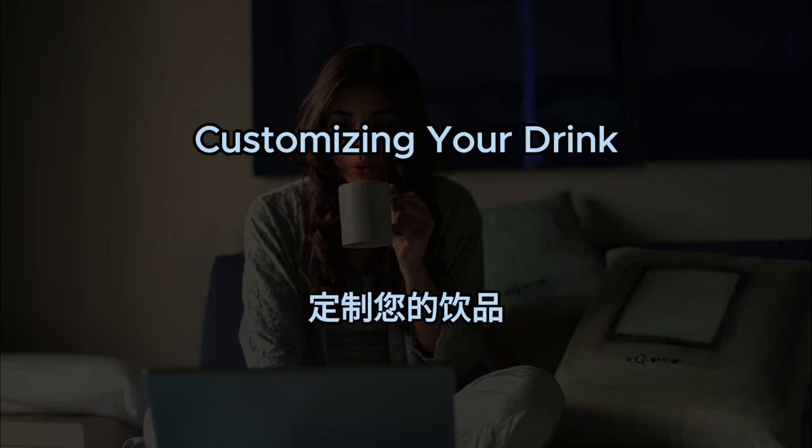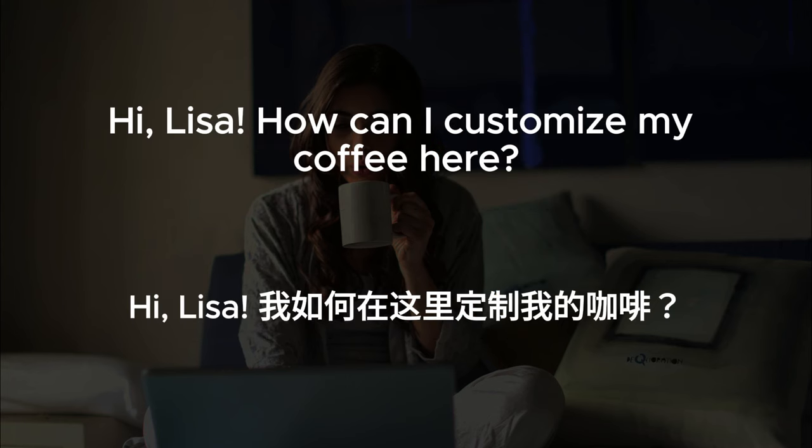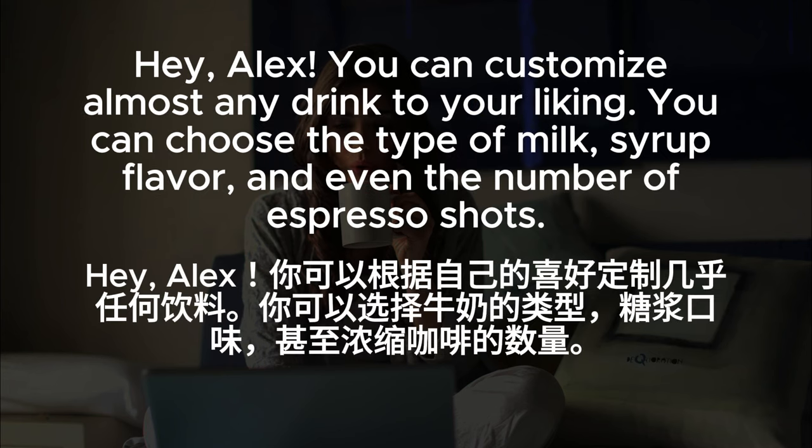Customizing your drink. Hi, Lisa. How can I customize my coffee here? Hey, Alex. You can customize almost any drink to your liking. You can choose the type of milk, syrup flavor, and even the number of espresso shots.